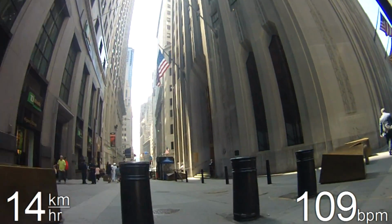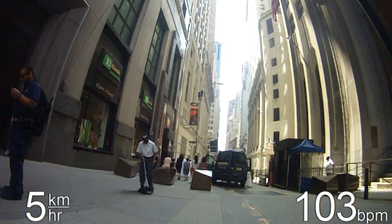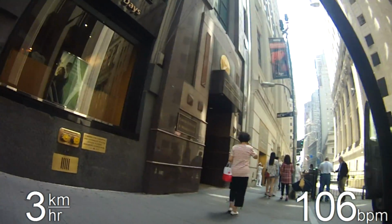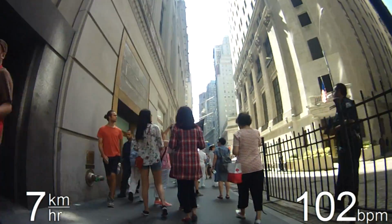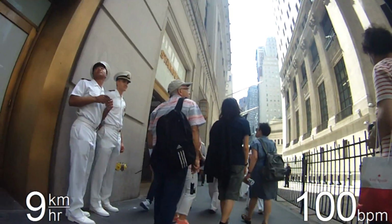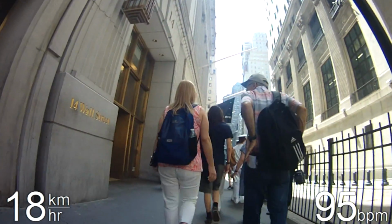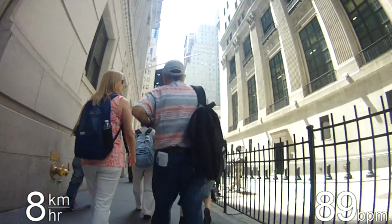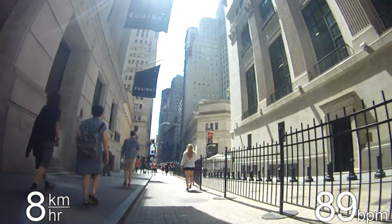And this is a pedestrianized area, so I'm gonna get off my bike and just walk through. So the big white building on the right there, that's the New York Stock Exchange. Which is not only where lots of money goes through and changes hands, but it's also where lots of tourists come and take pictures. I think that's probably why they have this fence here, to keep the tourists back.